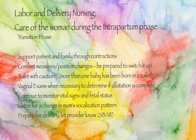Now, at this point, if you know that delivery is coming, you need to really let your charge nurse know, so that if you were caring for another laboring patient, they can reassign that person and you can be more one-on-one with this person. So things like massage might have been really comforting at 7 centimeters, but maybe at 9 centimeters, this mom doesn't want to be touched, but she's really not ready to be left alone.